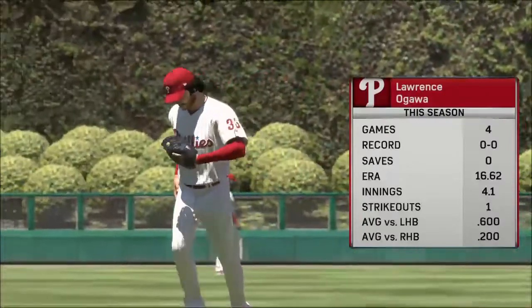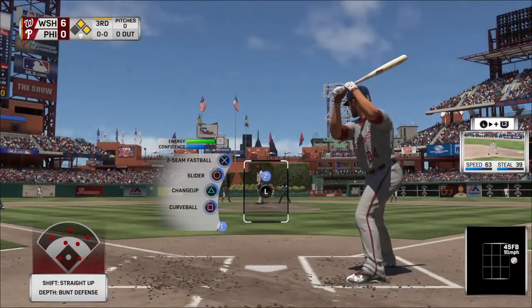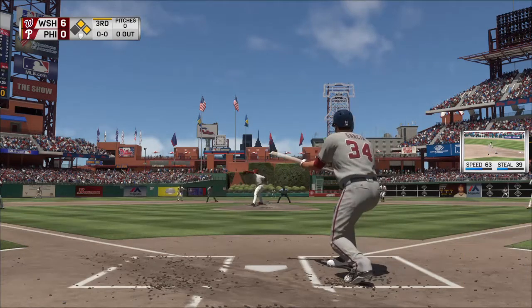Here's the Philadelphia manager on his way out to the mound now. And it would appear he's seen enough of his starter this afternoon. Lawrence Ogawa is going to come on to pitch here. And in just the 3rd inning, you have to think he'll be asked to eat some innings.